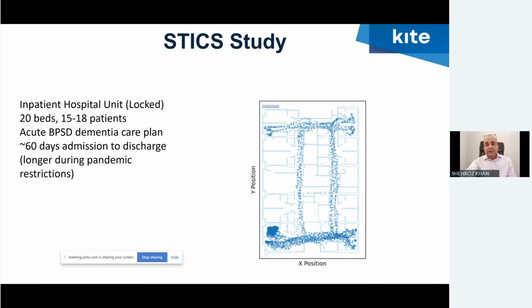So basically, this data is also very similar to the USF data that I showed you, but the difference is that we have data for almost all the corners in the unit.